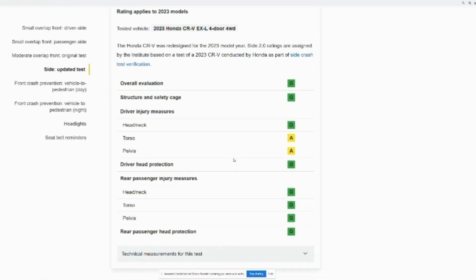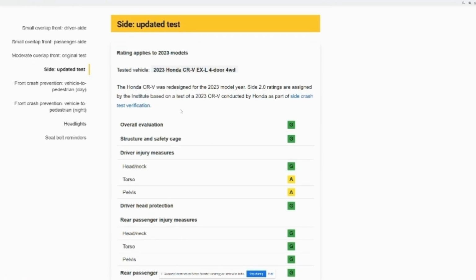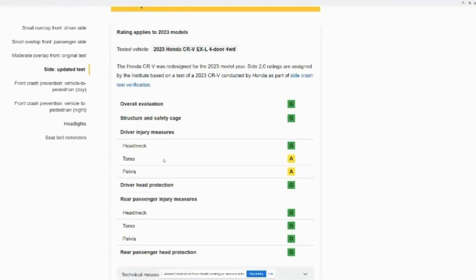This was the only one that had two scores that were lower than the top score, and those are just one level below, at the acceptable range, for torso and pelvis. And this is basically when they drive a weighted car or truck directly into the side of the vehicle, T-bone it, and good scores for the passenger, just a little down on the driver's side for this one.